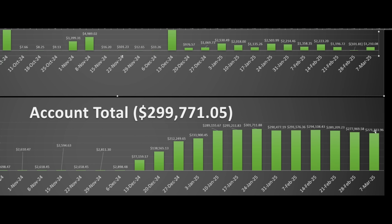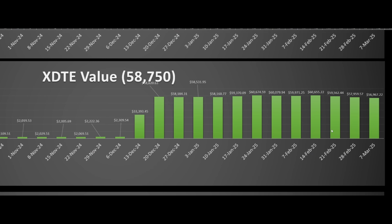The market has been down, so my account is currently valued at $271,333.96. I don't like seeing this, and week over week, it has been getting lower and lower since about January 24th. We definitely hit its highest peak at that 301 mark. And then after that, the market is just slowly getting beat up with talk of tariffs and uncertainty in the future. Let's look at xdte.